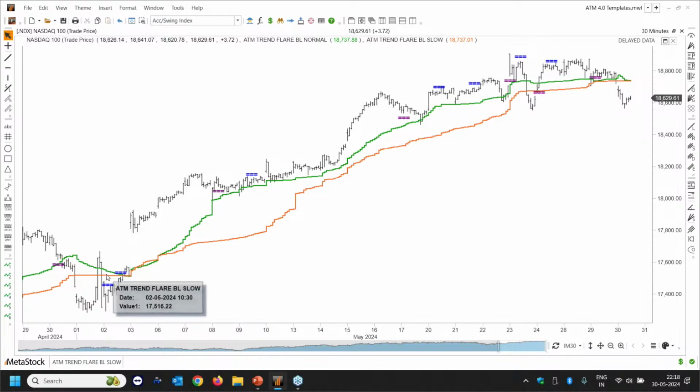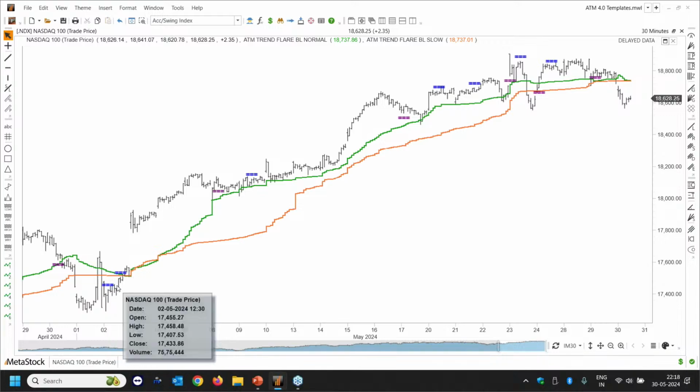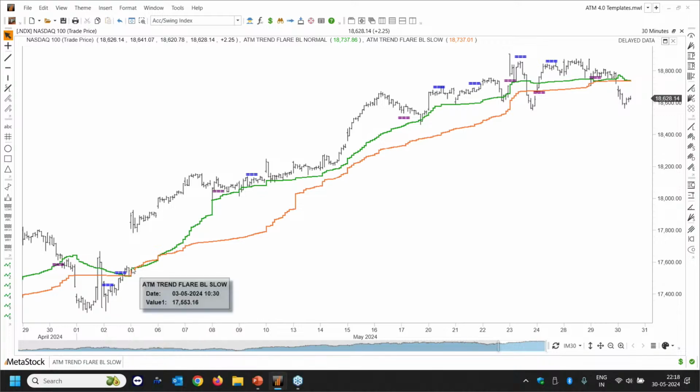So friends, what you see over here is the green color is the baseline normal, and the orange color is the baseline slow. So I'm blending in everything into one plate now, right? So I've put both those together. Now you see resistances. So you're crossing a resistance over here and you're punching out both the baselines. That's a beautiful little breakout there. That's a lovely breakout, right?